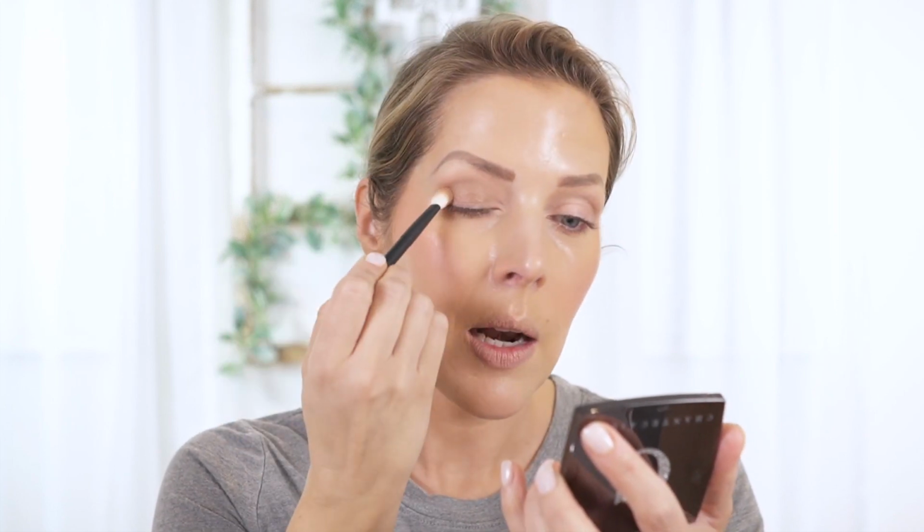Today, I'm going to start off with Sylvie, which is this really pretty brown matte shade. And these are almost like a cream to powder, so there's hardly any kick up, if any at all. Definitely no fallout. And so I'm just going to take that pretty much all over the lid, and I'm going to blend it up into the crease.